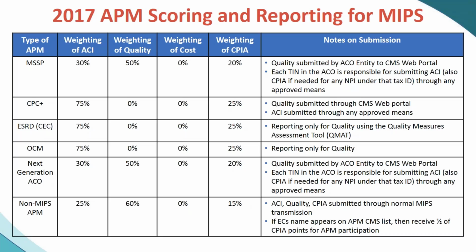CPC Plus has no individual weighting of quality. The people in the program have to report their quality, and they will be judged on it within the CPC Plus model. But that judging will not carry over to MIPS. So 75% of their score comes from ACI, meaningful use, and 25% from their practice improvement. Same with ESRD and oncology, same identical thing. They are not individually scored by their quality for MIPS.